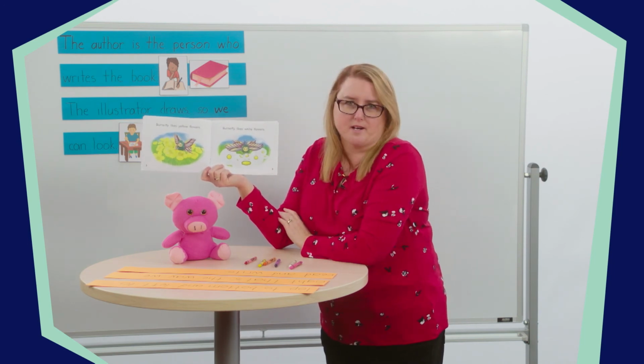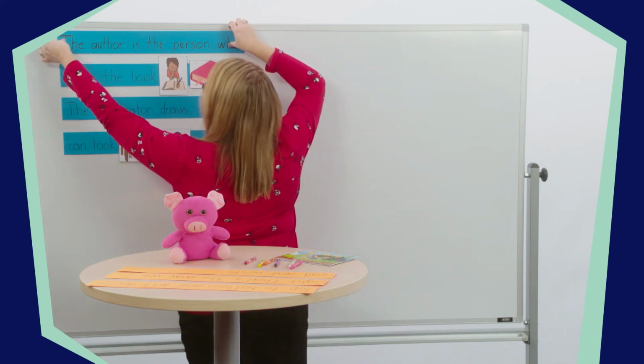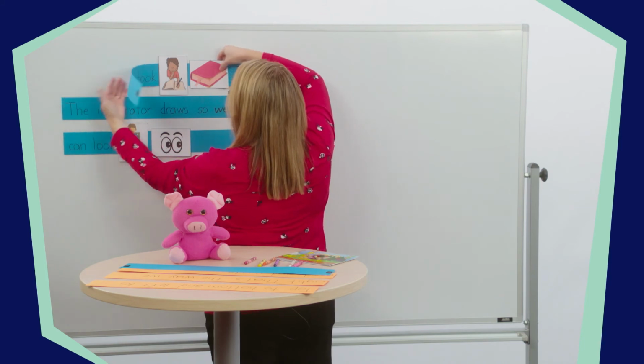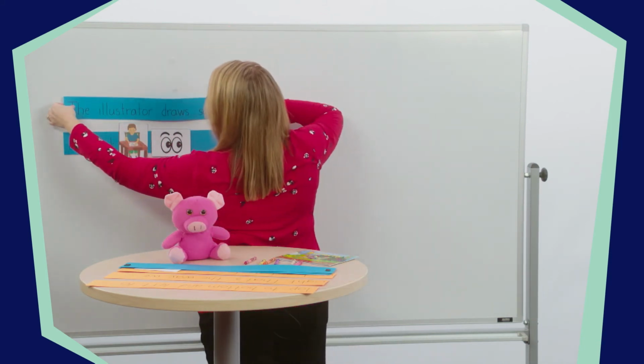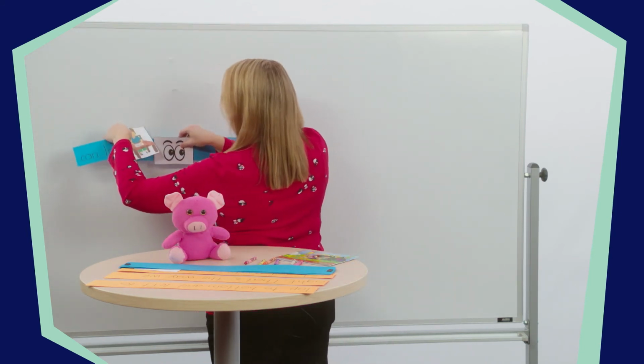Remember how earlier in the lesson I told you about a rhyming strategy that I use to remember important things? Well, I'm going to use another rhyme to help me remember how to read and write. Now, give me just a minute while I change this chant and put up our new one. So I'm going to take this one down. And I'm going to put the new one up.